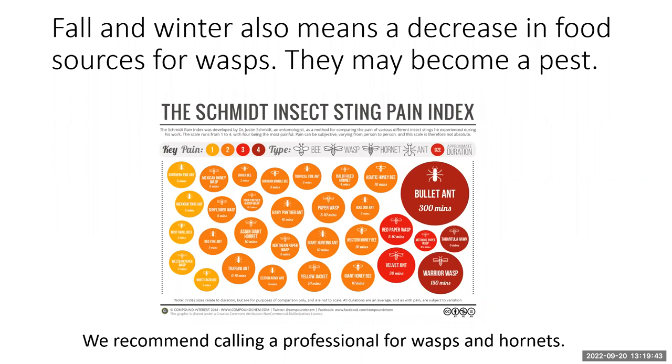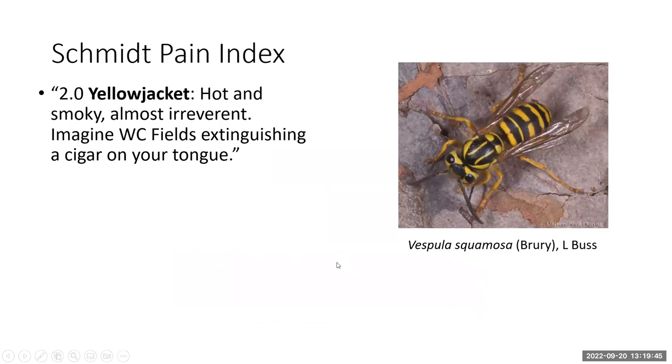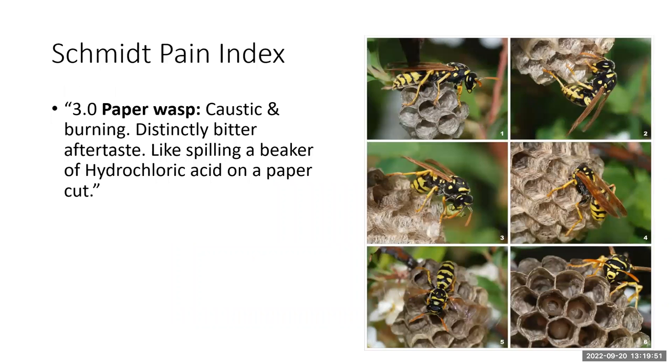Just to give our group an idea of Justin's sense of humor, if you want to flip to the next slide. This is how he's describing them. The paper wasp, he puts at an index 3. It's caustic, burning, with a distinctly bitter aftertaste, like spilling a beaker of hydrochloric acid on a paper cut.